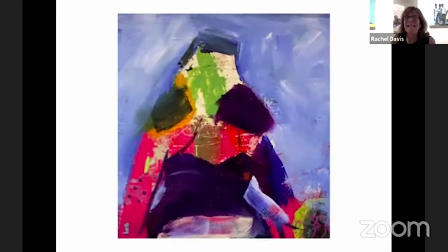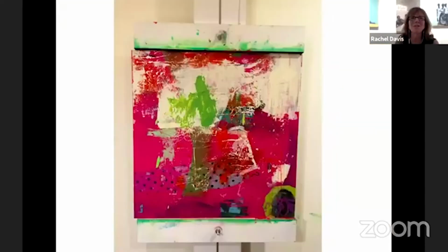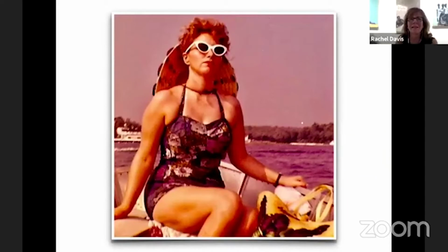So what I did was I went back to drawing. My next step was to see, can I get the proportions right? Oh, you know what I forgot to do? I forgot to show you the inspiration photo. Okay. So that was it. That's what I was painting from.